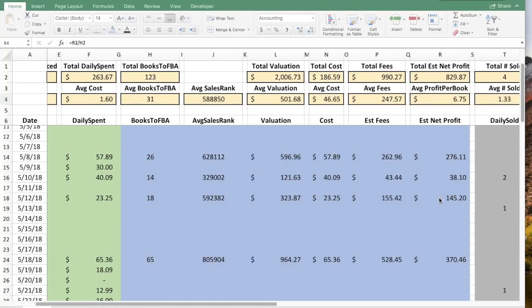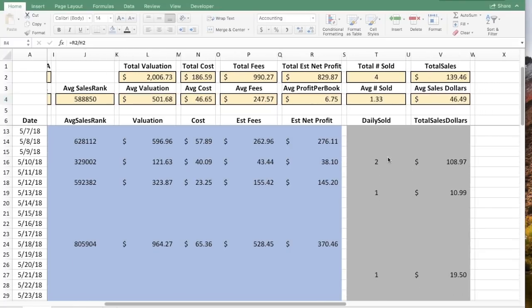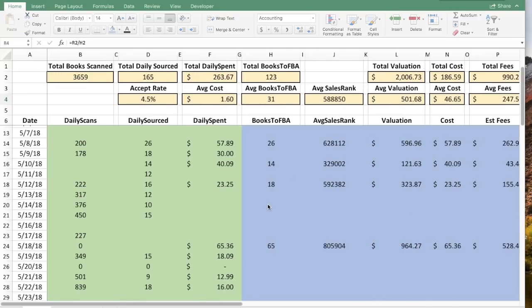This is all coming from Accelerlist, which is a program which allows you to put in your inventory and create inventory shipments for Amazon. I'm also going to keep track of daily solds over here on each day too, and how much they sold for. There may be other things that I track with this, but this is just a good start. And then here at the top, you're going to see some summations and averages.